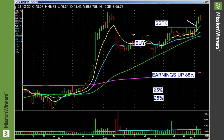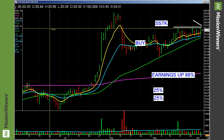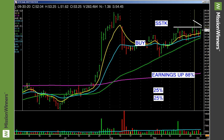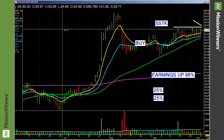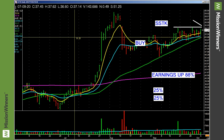You want to see something neat? Hey, we'll do this. This is fun. I love this. It's just going sideways. By the way, it was a leading stock. Check this bar out. Is that a good bar? Look at the dang volume on that bar, folks. They voted. And it's just going sideways. Maybe if it goes above that top, that would be good. At the time, it had earnings up 88%. So it meets our constraints at MissionWinners, what we look for.